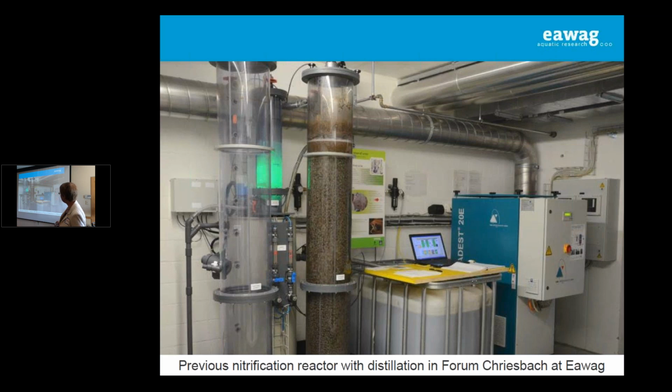Here you see we are treating half of the urine from Airwalk. This is also now full. This is the nitrification, the biological treatment. Here we have the distillator, which is just a conventional distillator. We are recovering about 96% of the energy, so it's quite good.